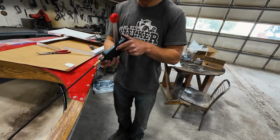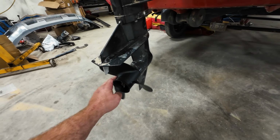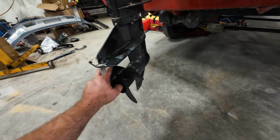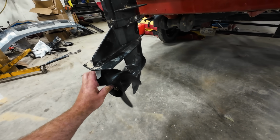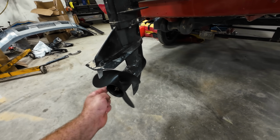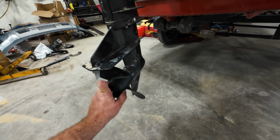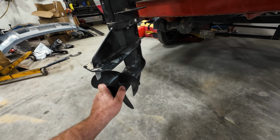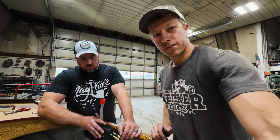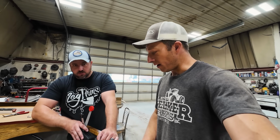Okay. Moment of truth. Neutral. Okay, it's a neutral. Reverse. I think we got it, it's locked down here. Go forward. Reverse. That's reverse. Okay, it's locked. Well, it's together and they work really well. Throttle and shifting, so spot on.